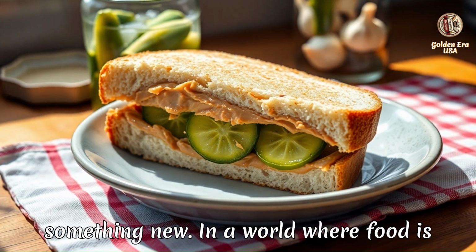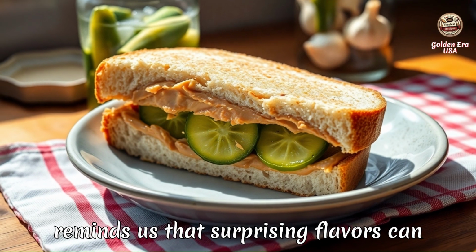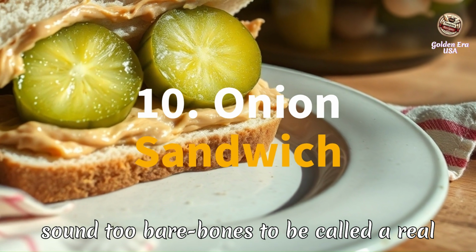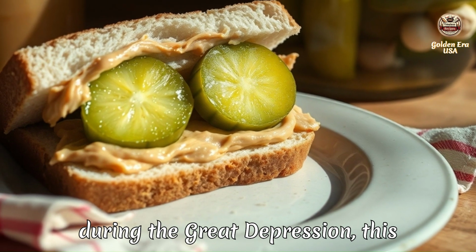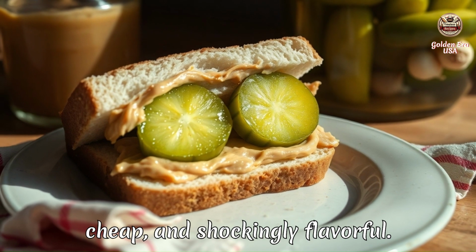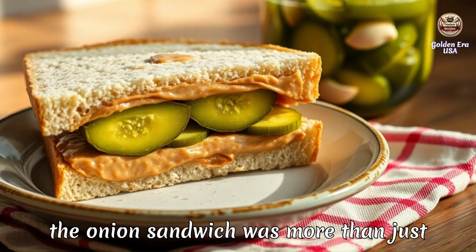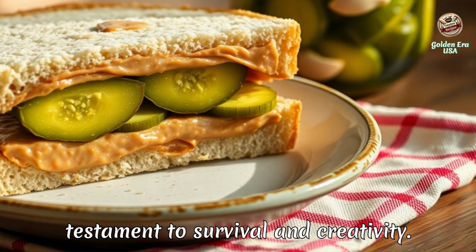In a world where food is often overcomplicated, this sandwich reminds us that surprising flavors can come from the most humble pairings. At first glance, the onion sandwich might sound too bare bones to be called a real meal. But for many struggling families during the Great Depression, this sandwich was a lifeline: simple, cheap, and shockingly flavorful. Made with just a few humble ingredients, the onion sandwich was more than just something to fill the belly. It was a testament to survival and creativity.